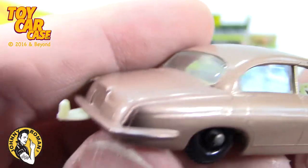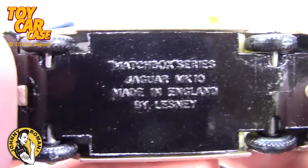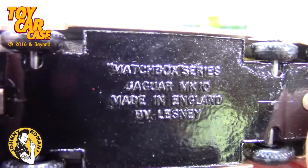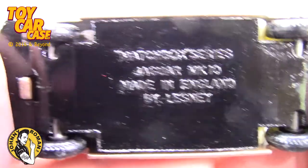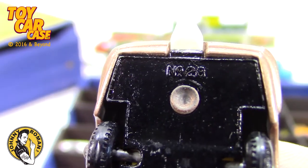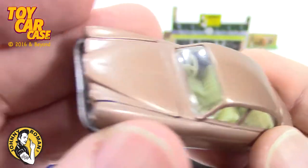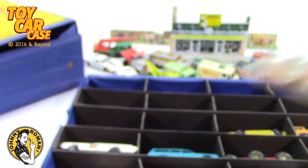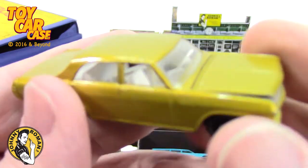Nice shape wheels and a trailer hitchosaurus so we can pull anything we want. And I'm sure there's something in here to pull. Matchbox Series Jaguar MK10, made in England, Lesney. Oh, and there's your secret code. Number 28. Nice. Look what good condition this was in. Man, oh man. I was glad to save this.